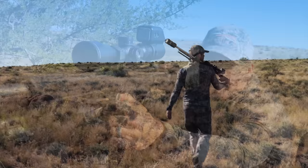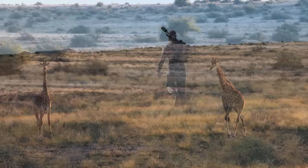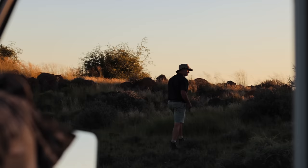As the day draws to a close, we check out a ridge near a lake on the property, ending the day with a spectacular sunset and animals everywhere.